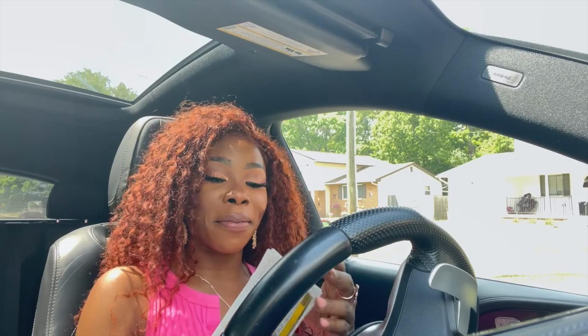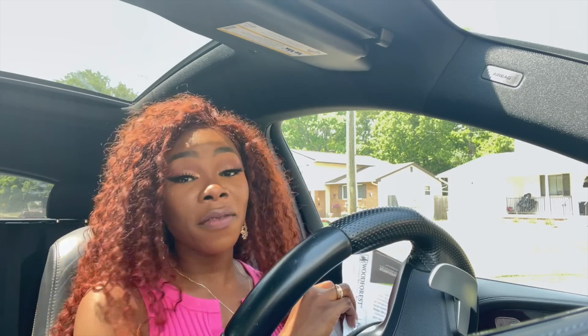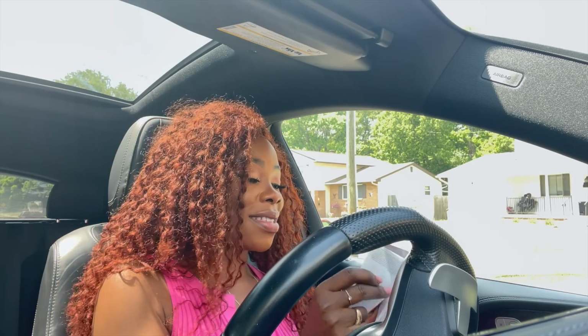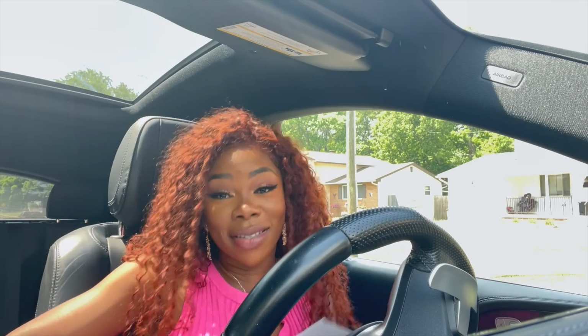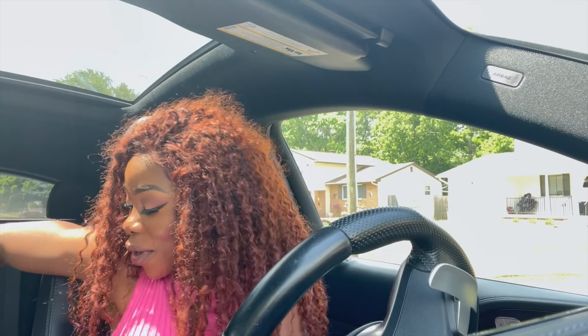So I'm just gonna go ahead and put it in one envelope, guard it with my life. I have lost a money order before, but that's, I would say, misplaced. I've misplaced a money order before, and that was stressful, but that's a story for another day. So now we have our rent. We're good for the month. Now we can just wait for the next month.